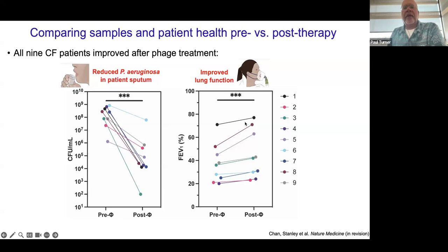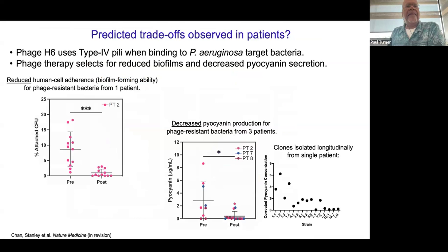And on the right, the clinical benefit is that the lung function improves as measured with something abbreviated as FEV1. And this is how much air you can breathe out of your lungs when told to do so by the physician over the standard period of time. And across all 9 patients, there was this improvement. You will note that some of these patients were very, very bad off in terms of their lung function to begin with, and we're mostly trying to avoid them having to undergo a lung transplant.